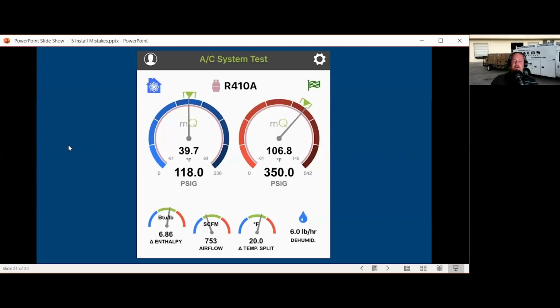Next thing is with airflow, I would definitely suggest installers using MeasureQuick, not because it's the only way to do it, but because it's by far the easiest way. The airflow that you get in MeasureQuick is an estimate based on some system data. But if you're connecting in all the probes that you're supposed to be connecting, return side enthalpy, supply side enthalpy, suction temperature, liquid temperature, and your pressures, it's going to give you a pretty good indication whether or not the system is in the green zone. Again, it is an estimate. This is not measuring airflow. For sure, it is giving you an estimate.